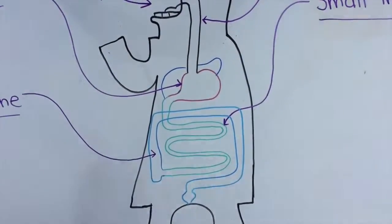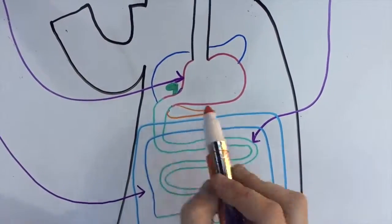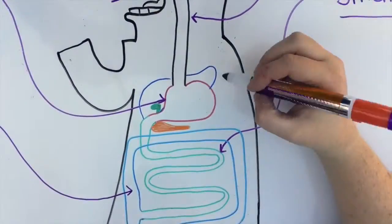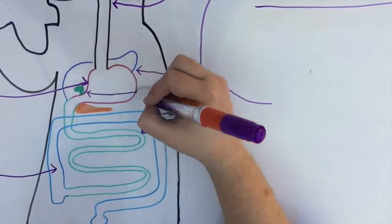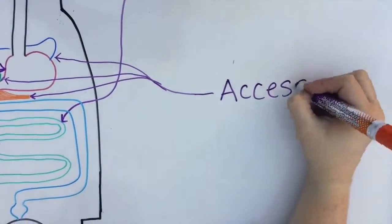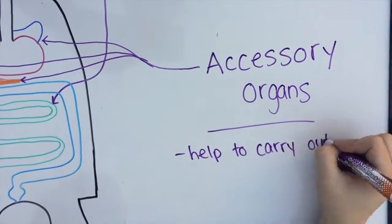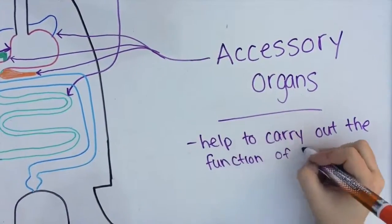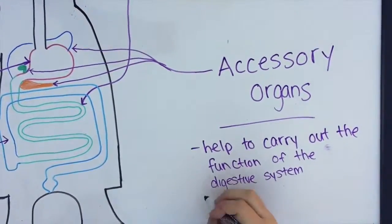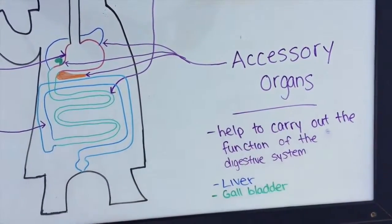So now we're going to talk about the accessory organs of the digestive system. We have the liver, the gallbladder, and the pancreas, which are all known as the accessory organs of the digestive system. So what do these accessory organs do? A bunch of things, but for the most part, they help to carry out the function of the digestive system. And those are the three main parts of the accessory organs.